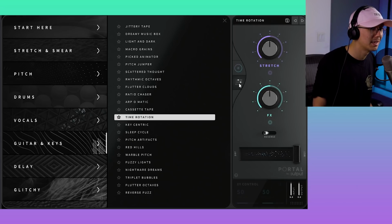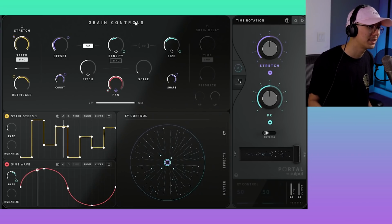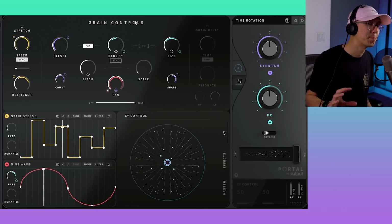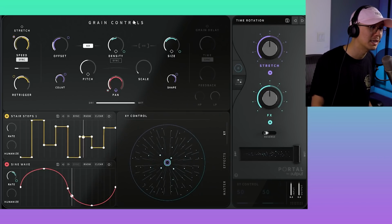So you can make things sound pretty epic just by applying this plugin on your sounds. Essentially, you can take something that sounds pretty dry and bring it to life. This is great for those who have more basic melodic skills. You can make your melodic pieces a lot more complex just by applying Portal.